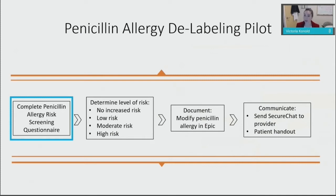And that helps us determine the level of risk, as you can see in the next box. And you can see that there are 4 different buckets. And in the next several slides, I'm going to go through each of those so that you guys can better understand what gets a patient placed in each of those buckets.